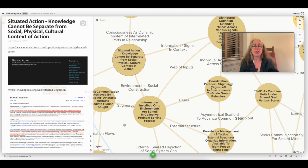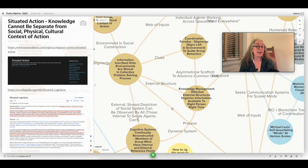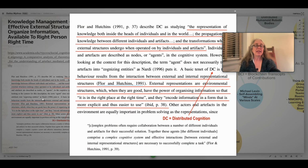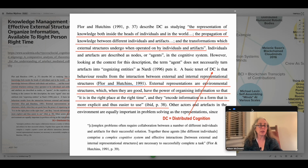But yeah, so communication through artifacts, distributed cognition, knowledge management. So these architectures and artifacts are carrying knowledge. And so we think about Jeremy Pitt talking about knowledge management, like the right information to the right people at the right time. In distributed cognition, it says behavior results from the interaction between external and internal representational structures. External representations are environmental structures, which when they are good have the power to organize information so that it is in the right place at the right time. And it encodes information in a form that is more explicit and easier to use.